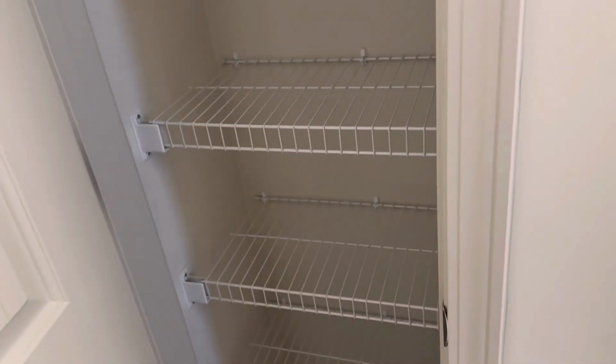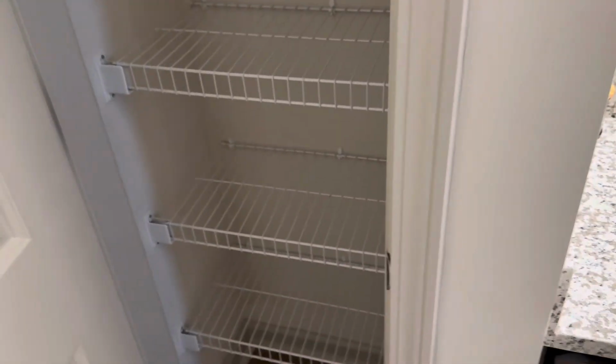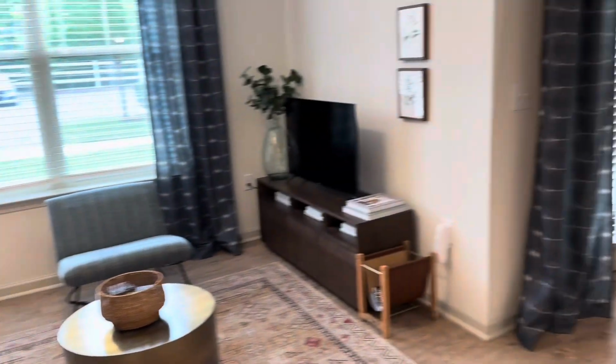But I do really like how this has a towel place. So maybe I could do half towels and then some products at the bottom, because my last apartment didn't have that extra. And I really don't like the flooring. I don't want to sound like I'm complaining, but I'm just giving my pros and cons. I don't really like how the wood looks, but this is a cute little apartment.